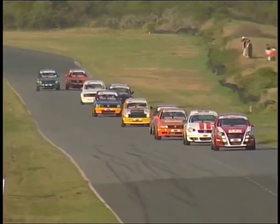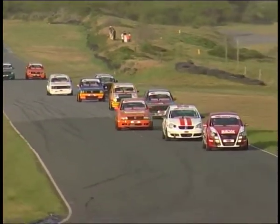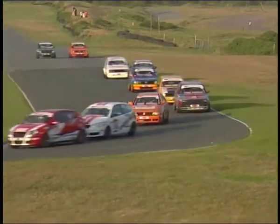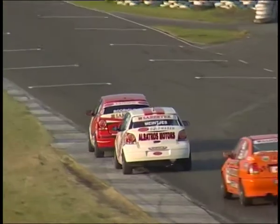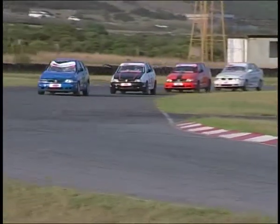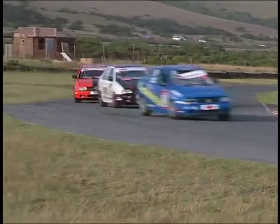Needham's back too. So the orange Golf right at the back of the field, having to do a lot of work to try and catch these front guys. Voldy Mankies really close on Eddie Rodriguez there. Eddie steps on the throttle, gets the line right. Voldy jumps into the slipstream.